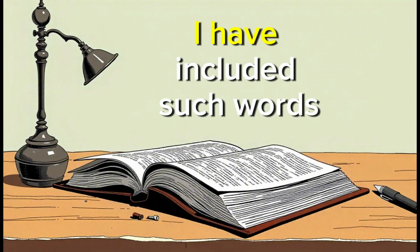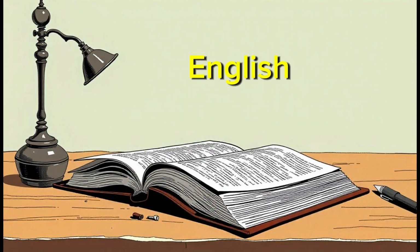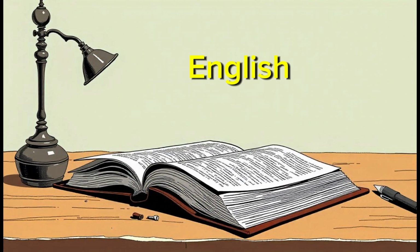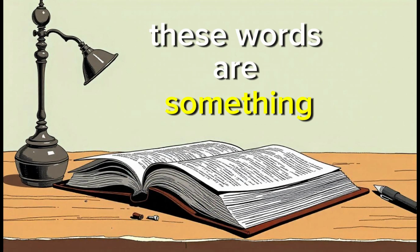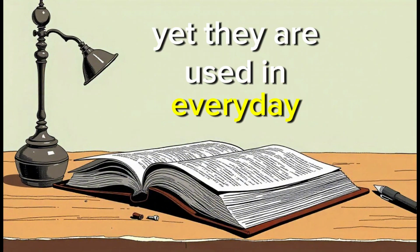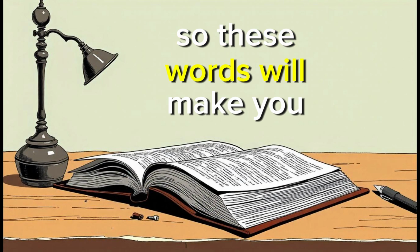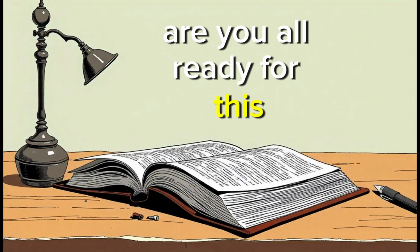Now, today I have included such words which are used in a lot of spoken English. These words are not such words that you just learn and that are used only in written, highly formal English. No, these words are part of your advanced English, yet they are used in everyday conversations, a lot in day-to-day life. So, these words will make you speak fluent English. Are you all ready for this?